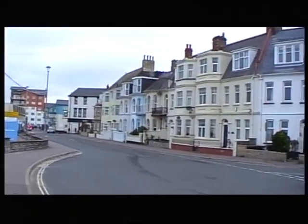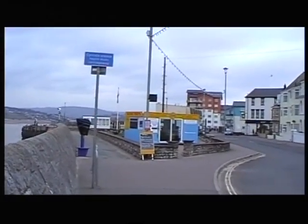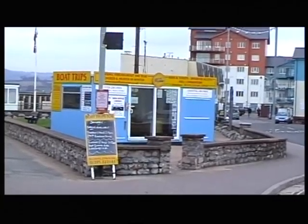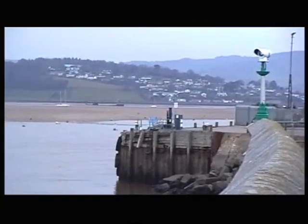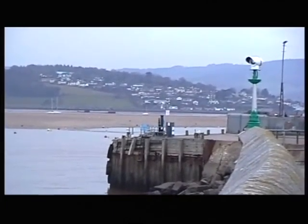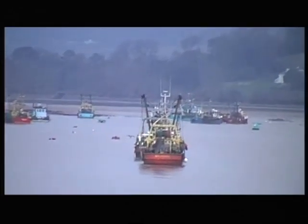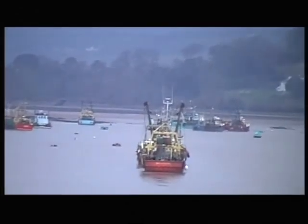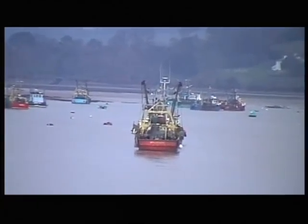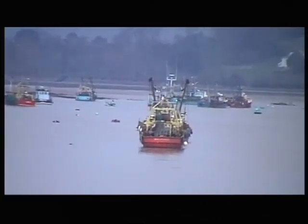Entering the docks area, the first thing we come to is the booking office for those boat trips and Stuart Line cruises. Exmouth Docks, up until the 1980s, was a large shipping port and industrial area. Now the only industry in what's called the marina is the daily catch of fish coming in.